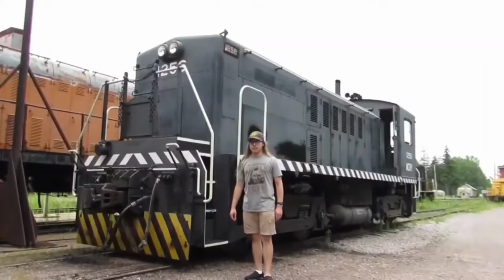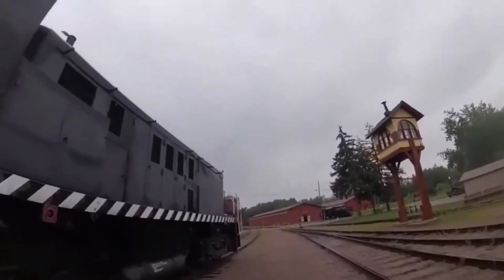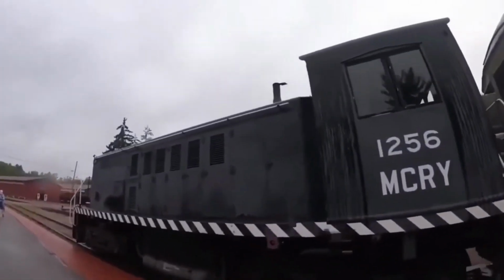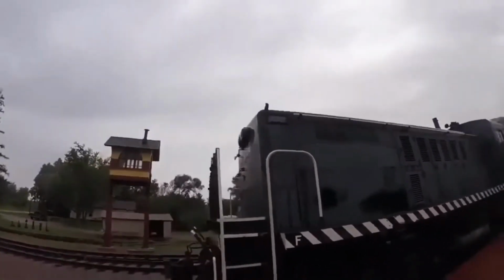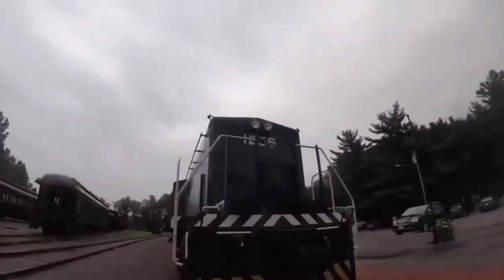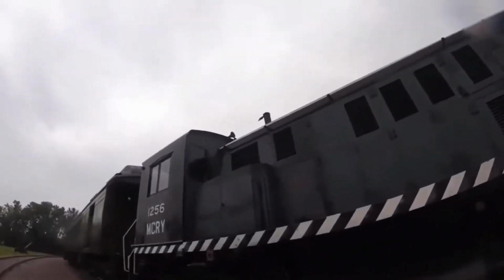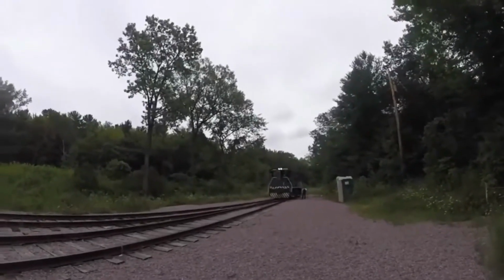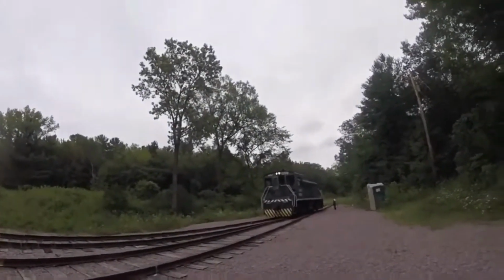What you see right behind me is United States Army 1256. United States Army 1256 was built by Baldwin Lima Hamilton Whitcomb in Eddystone, Pennsylvania in 1954 and is the 612 11th diesel locomotive built by that factory and is an RS4TC type diesel locomotive. It was originally built for the United States Army and Air Force and was delivered to Sharp Ammo Depot in Lathrop, California, and placed in storage.